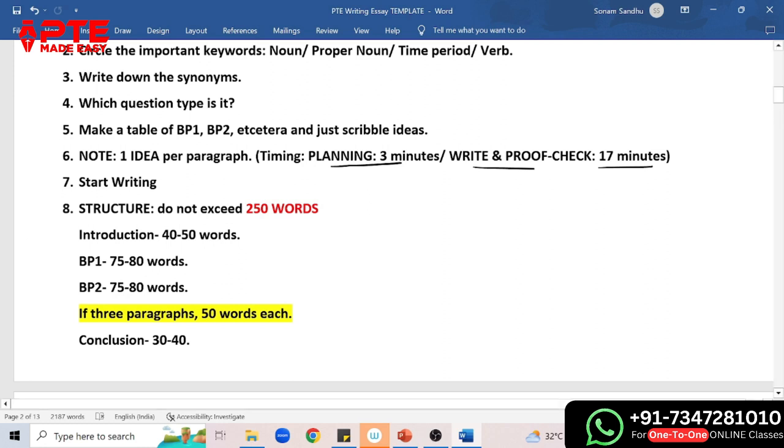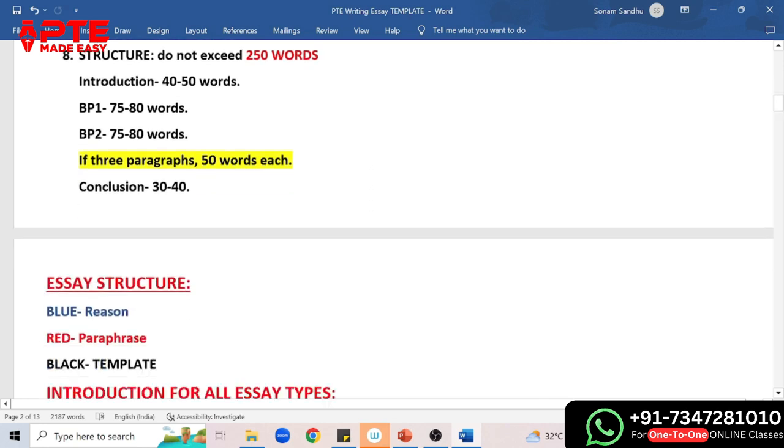Write the introduction in 40 to 50 words. Then body paragraph 1, 75 to 80 words. Body paragraph 2, again 75 to 80 words. And if 3 paragraphs are there, 50 words each. Conclusion, 30 to 40 words.